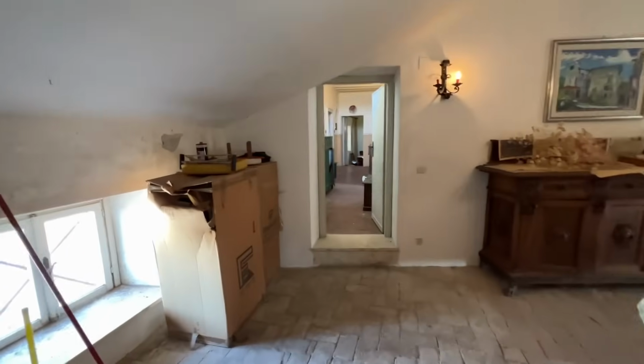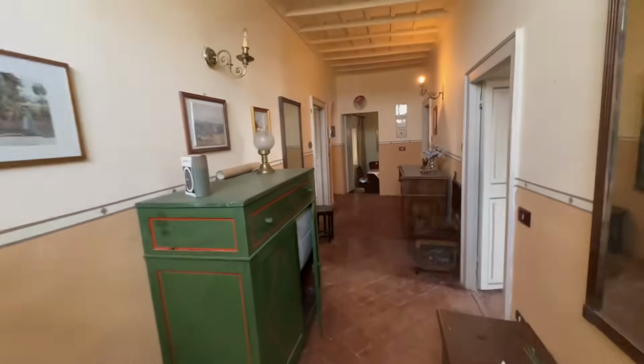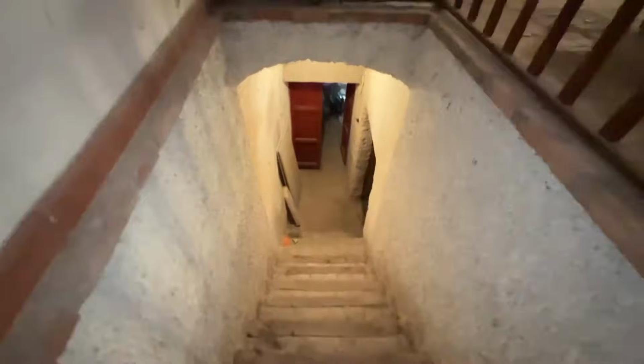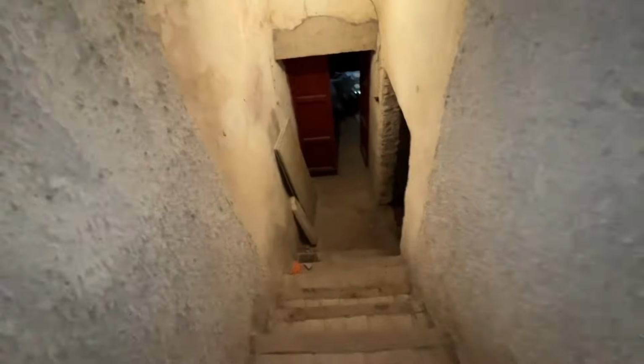All right, guys, time to go downstairs and see the cantina and yet another apartment that comes with the property. Now we're going downstairs to a big open, they're calling it a loft. It could be an independent apartment. There's also cellars that would make really great wine cellars. Guys, look at these stairs. You see the wood mixed with the stone? That's not from last week. Gosh, this place is old.